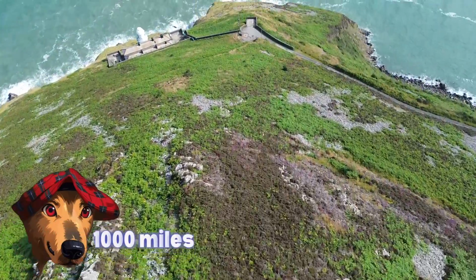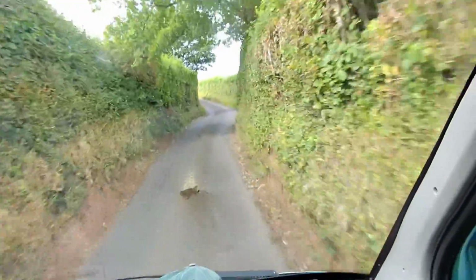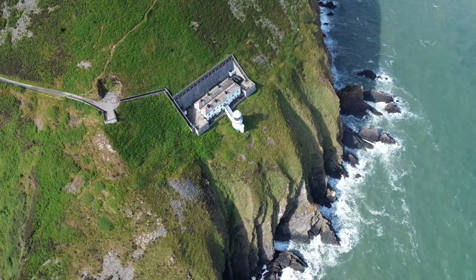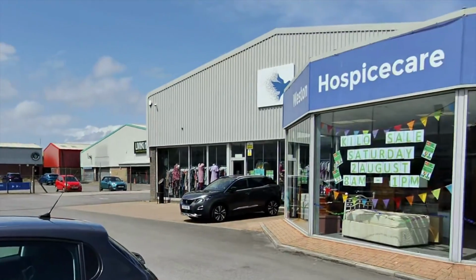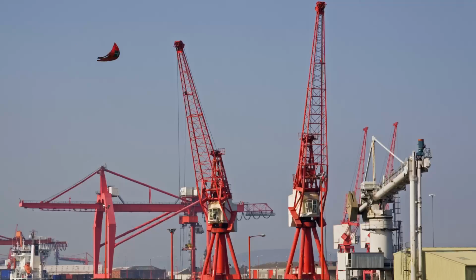Following on from last week's epic road trip in the camper van that still has no name, we are taking the long and winding road and heading for the coast, because we do like to be beside the seaside. There will be sights like this, there will be some of this, and inevitably there'll be a few of these. So let's go collect Bex from the airport and get started.